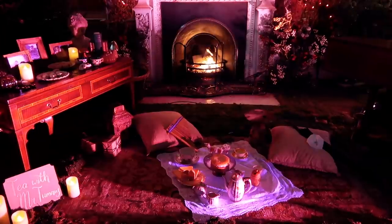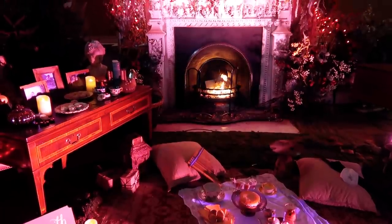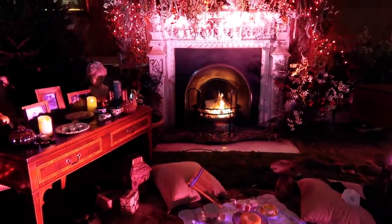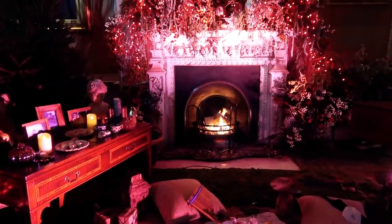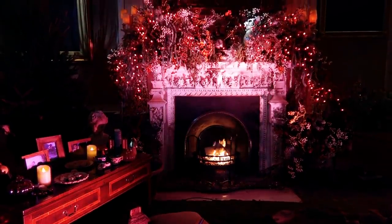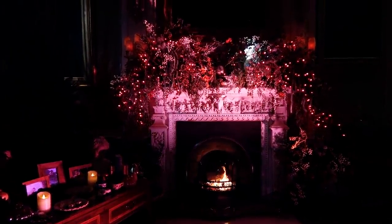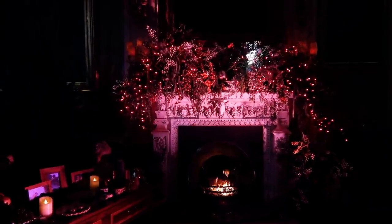Did you read the Chronicles of Narnia as a child? I did, and seeing scenes from the book brought to life filled me with a childlike sense of glee. I went home and reread The Lion, the Witch and the Wardrobe that very evening. It really is such a lovely story to read at Christmas.